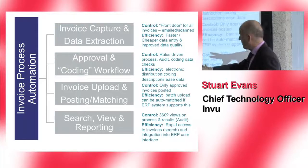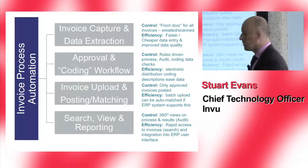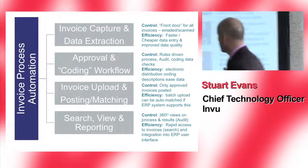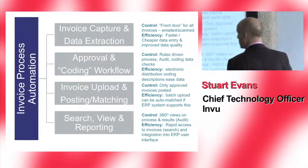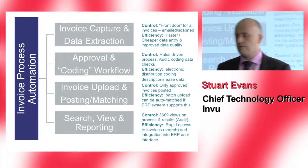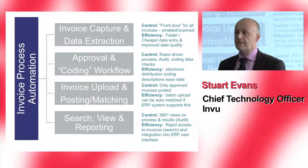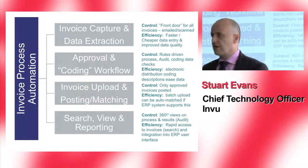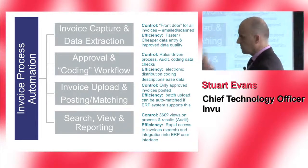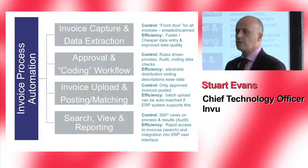Once again, just recapping on the last step, being able to search and retrieve documents quickly, and also viewing and reporting. So, retrieving documents quickly, well, it's boring, isn't it? We can all do it now. It's like Google. Just type in an invoice number, type in a supplier, type in a date. You get the invoice back like that. That's fantastic, much better than walking down hundreds of yards of folders to try and find something. But what are the benefits of that?